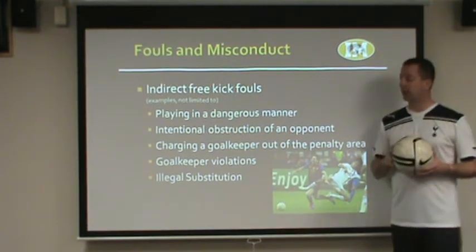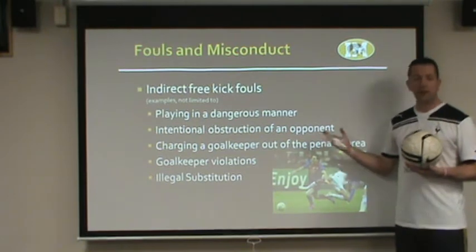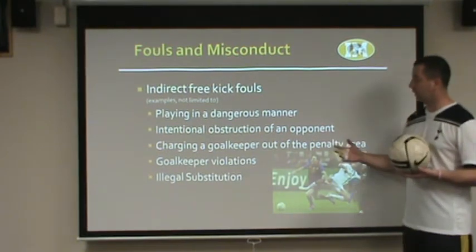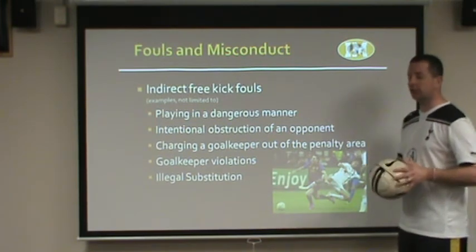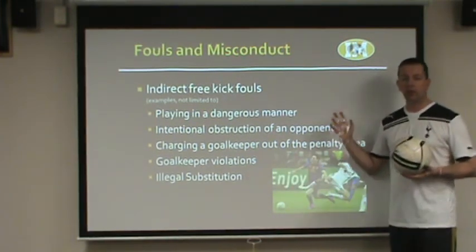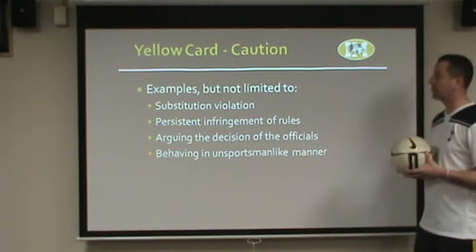Some examples of indirect free kick fouls are playing in a dangerous manner, intentional obstruction, charging a goalkeeper out of the penalty area, any kind of goalkeeper violations, or a substitution violation. Those all result in an indirect free kick where a goal cannot be scored.